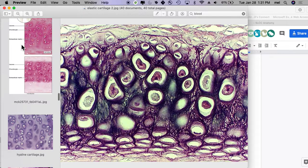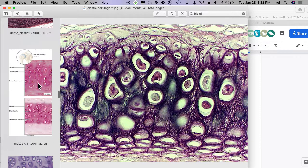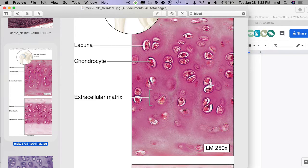So the chondrocyte is that cell within the lacuna? Yes. So it's the grape. The hole that the grape sits in is actually the lacuna. Good. And then all of this is matrix, and we can figure out what's actually in the matrix in just a second. Surrounding the chondrocytes and the lacuna is going to be the cartilage matrix. And the cartilage matrix, just to give you a visual, is primarily protein fibers.